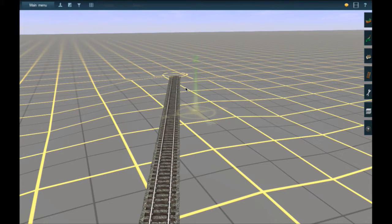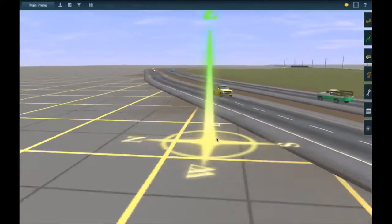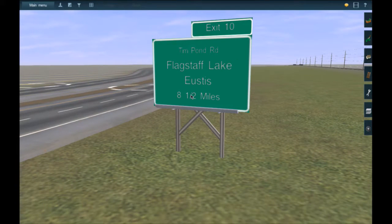I believe there's a lake right next to Eustis, and if we pop back this way to continue my jumping around, I know that you all love. Flagstaff is a lake right next to Eustis, and yep, there it is on my little sign right here. So the three big things we're aiming for are Tim Pond Road, Flagstaff Lake, and Eustis. 8.5 miles from this very sign. Flagstaff Lake, I believe, is the big lake that the Kennebec River drains from. So in theory, the upper Kennebec is going to lead into Flagstaff Lake, which is then going to lead into the Kennebec River.